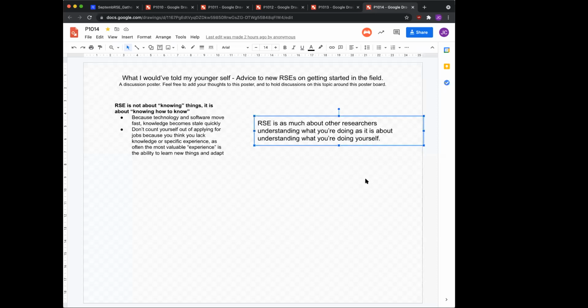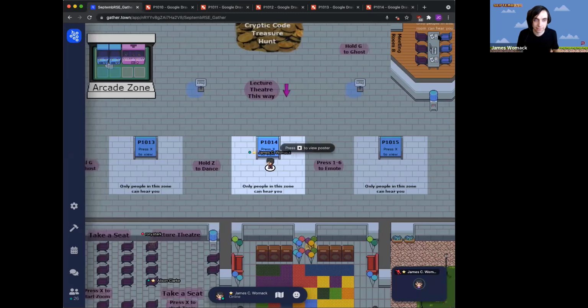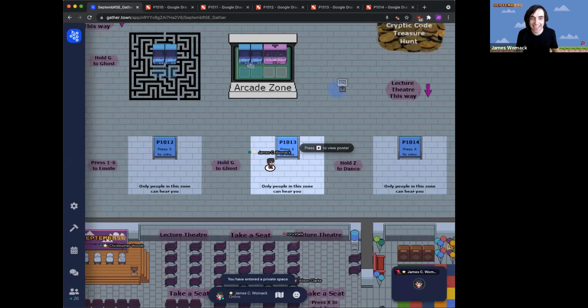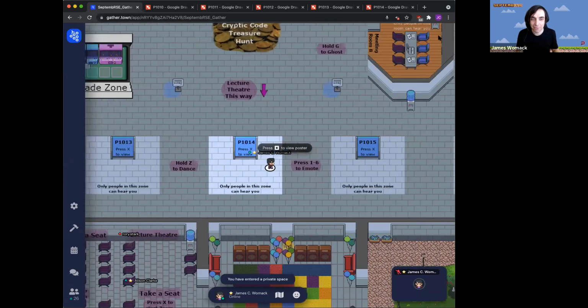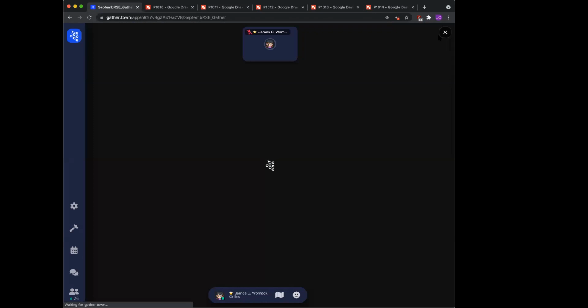What I'd like to do, could you go into Gathertown and walk across to poster 1015? So we have 2 more posters as well as these discussion posters, and these are our extra posters. 1015 on the right. Other way. Run little avatar. Yeah, here we go. There we are. So 1015 is our Coding Confessions poster.